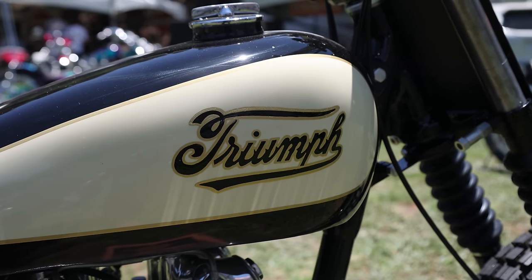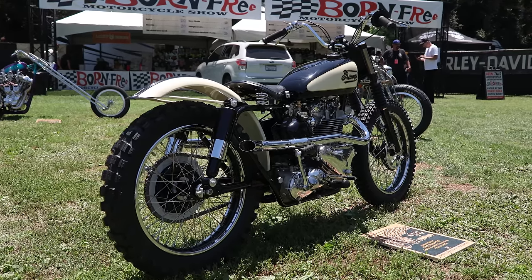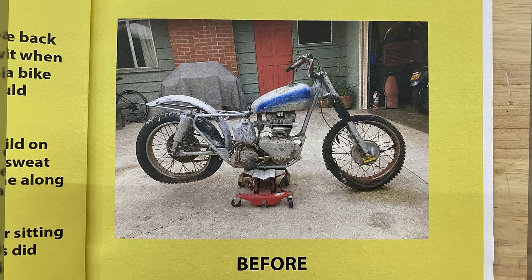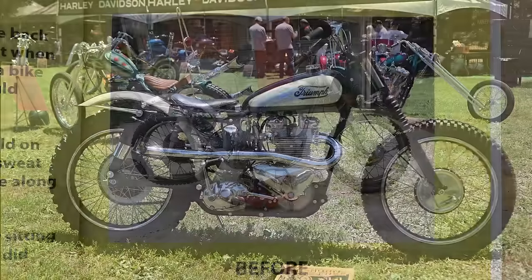It retains most of the original parts that it came with in 49. It's got the original gas tank and oil tank on there. I was able to use most of the parts that came on the bike, but the bike that I actually restored sat outside in San Jose for 60 years. So it was well roached when I got it. I was able to save most of it, but some of it I couldn't. So as I say, most of it retains the original TR5 parts.